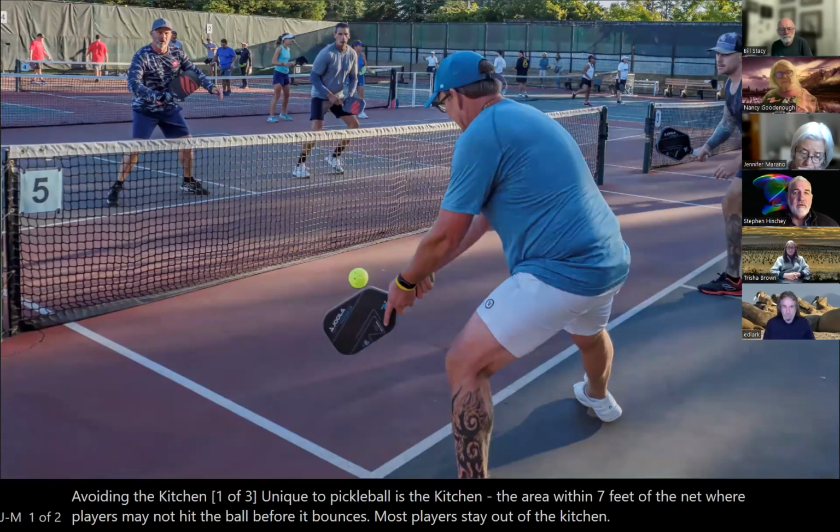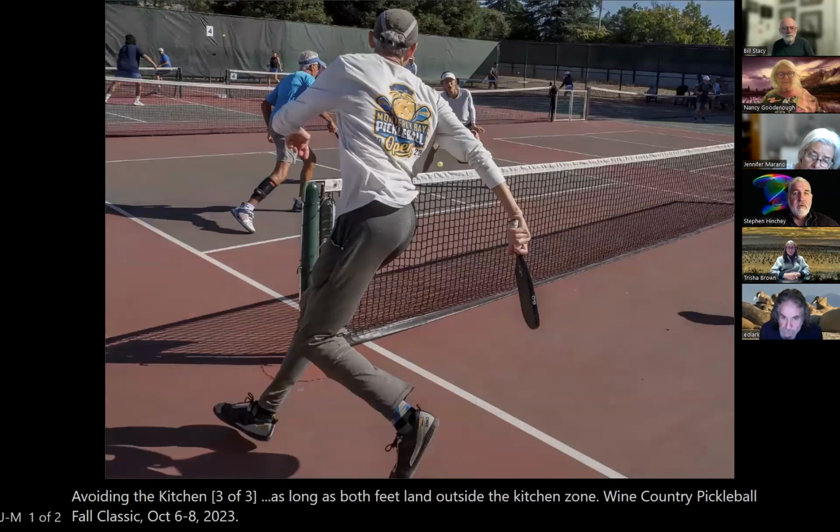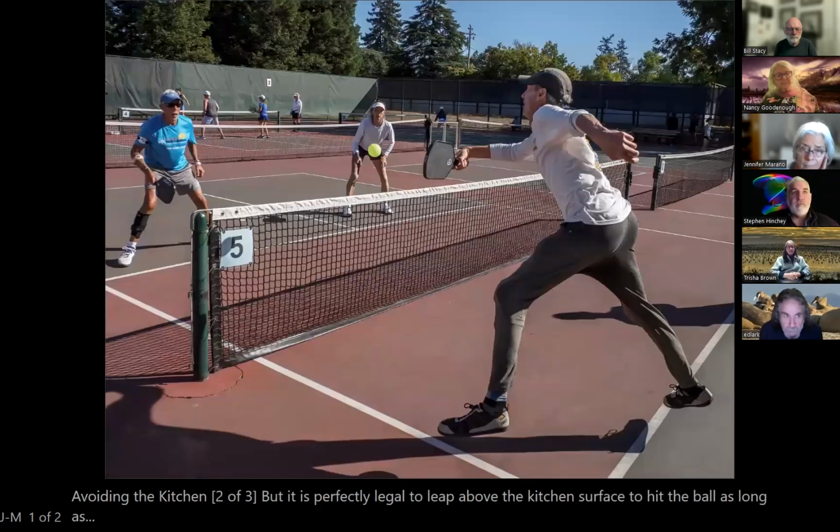Unique to pickleball is the kitchen, the area within 7 feet of the net where players may not hit the ball before it bounces. Most players stay out of the kitchen. 2 of 3. But it is perfectly legal to leap above the kitchen surface to hit the ball. 3 of 3. As long as both feet land outside the kitchen zone. Wine Country Pickleball, Fall Classic, October 6th through 8th, 2023.